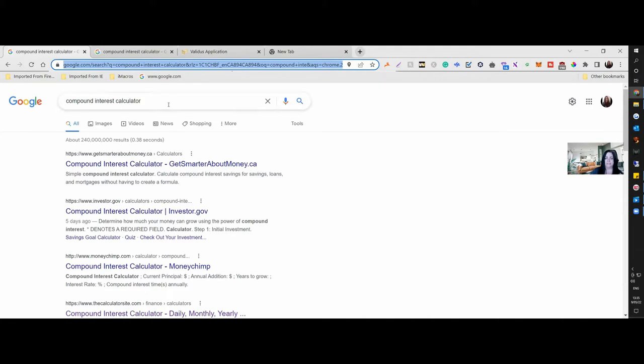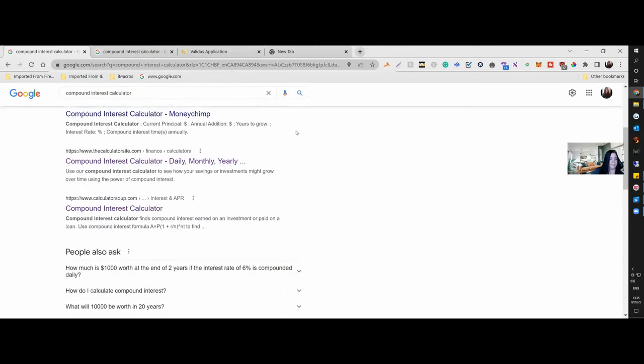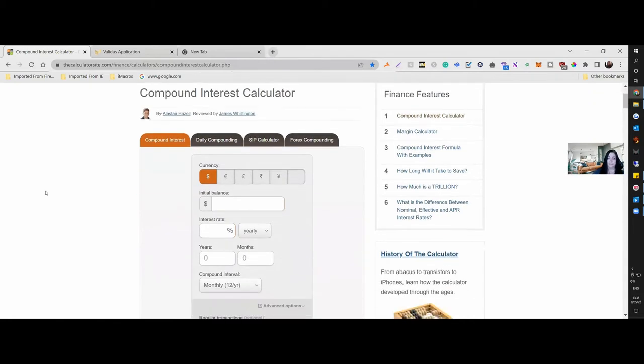When you're searching for the compound interest calculator, this has to be specific because this is compounded weekly, not yearly and not daily. So we're looking for something specific. Type in compound interest calculator and enter. What we're actually looking for is calculatorsite.com, because it covers daily, monthly, and yearly, as well as weekly. So let's click into here. This is what we're looking for, and I'll show you how to set this up.